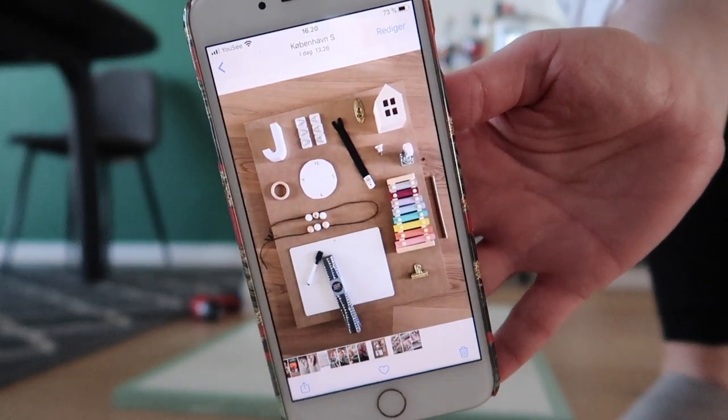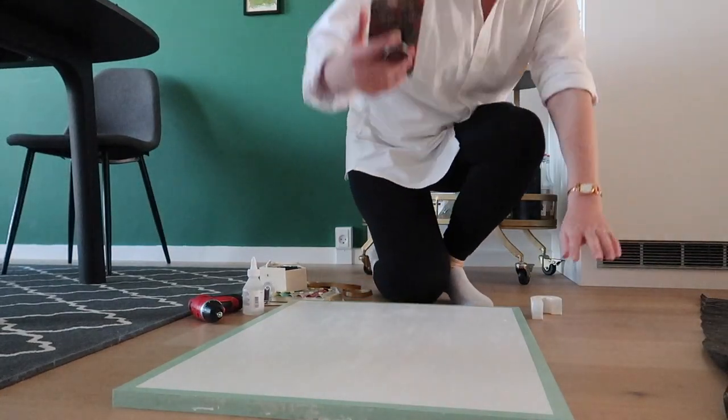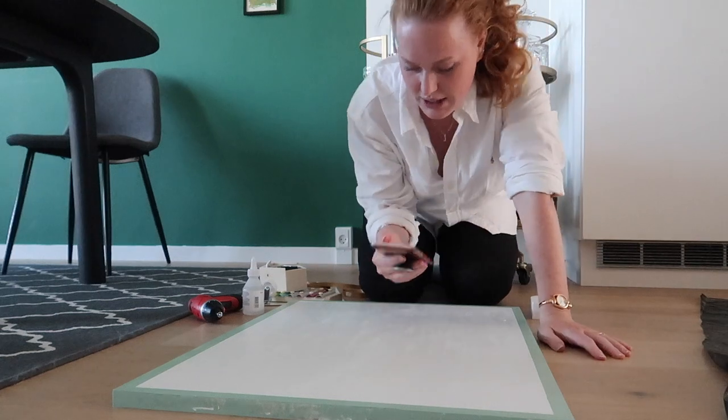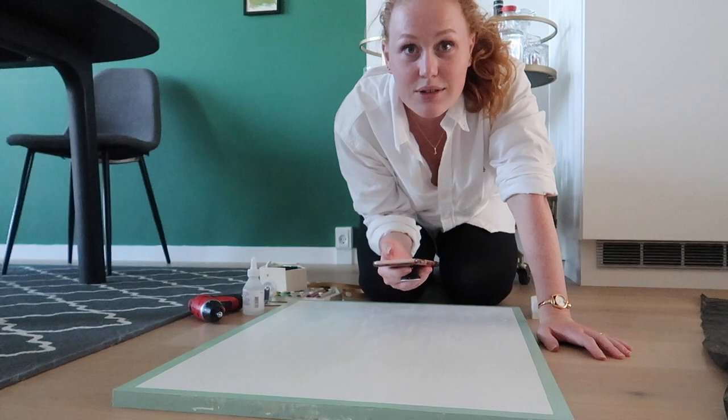How I wanted things before we started painting, so I'm just gonna try and put it all up there and glue or screw it onto the board.